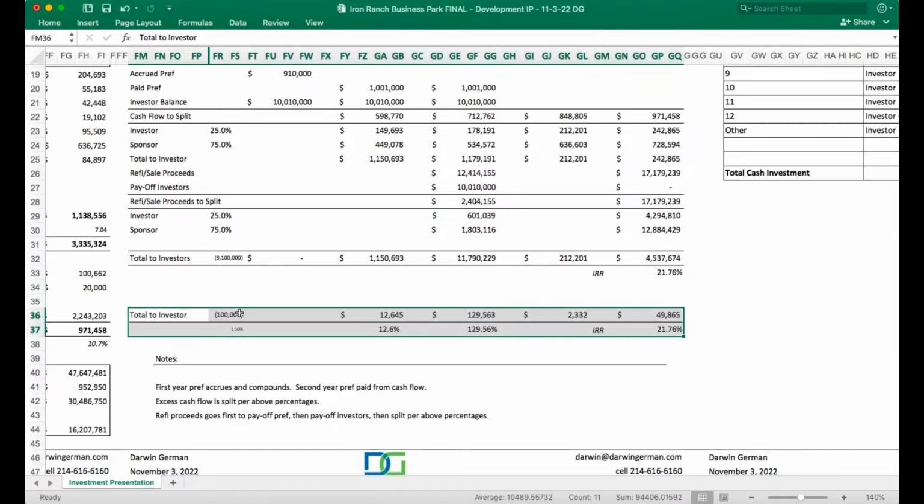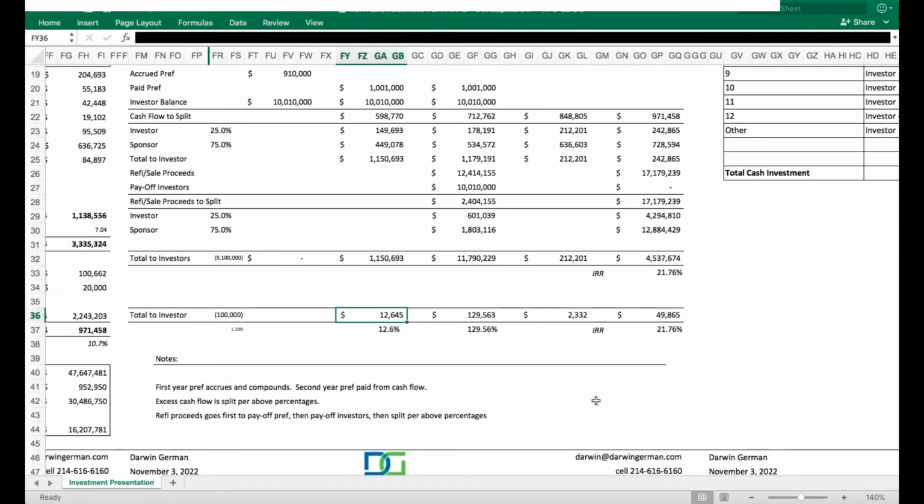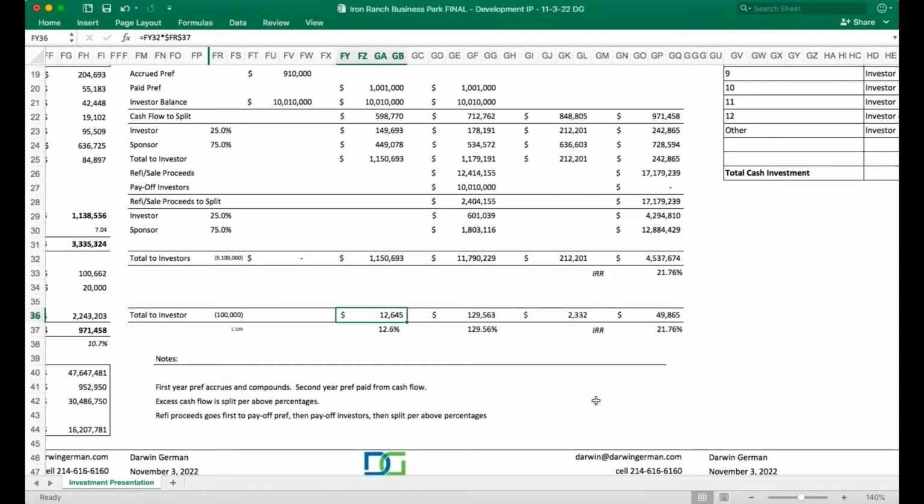If somebody invests $100,000 as an example, they can expect 0 in year 1, $12,000 in year 2, so a 12.6% return year 2. Year 3, $129,000 in cash back. Now most of that comes from a refinance, which is tax-free. So now you have $129,000 in year 3 to go invest into another deal. Then you get $2,300 in cash flow. That'll go up slightly every year as long as we own it. But if we were to sell it at the end of year 5, you also get sales proceeds of another $50,000 back. It's a total IRR of 21.76%, 21.8% if you're rounding off.